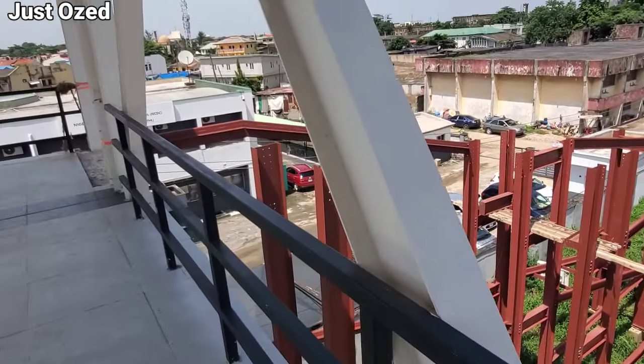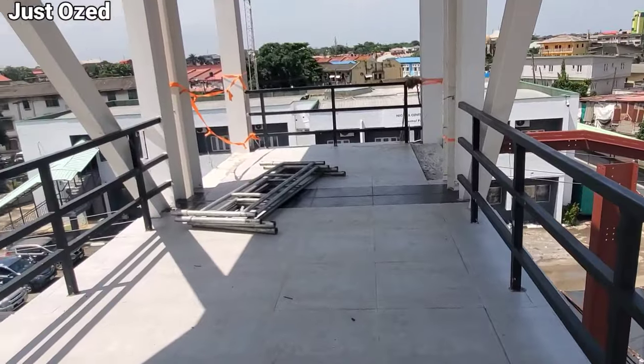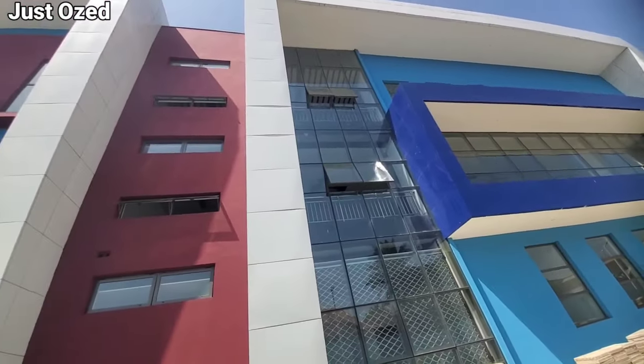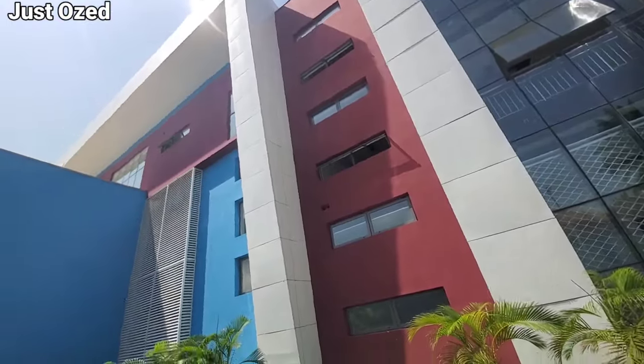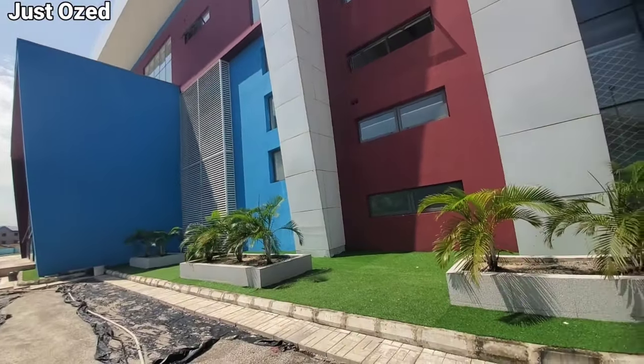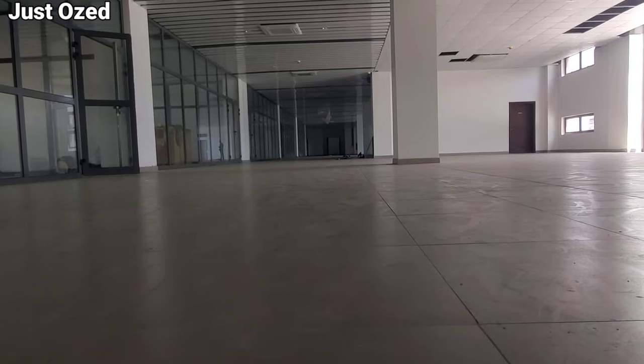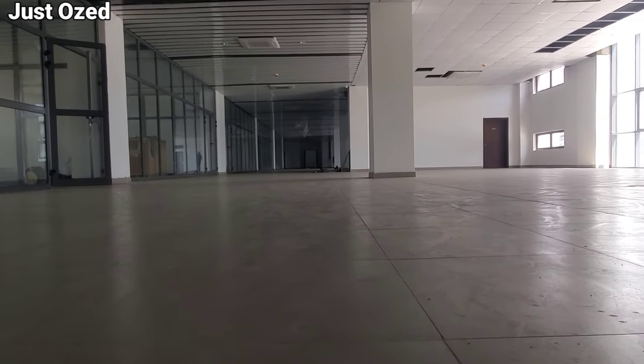So we're going inside to see what has changed. All right, so let's go inside and see what the Yaba train station is looking like. Note, out of the 8 stations on the Lagos Red Line, Yaba and Agbado are the stations that are still under construction. Although, this place has gone far compared to Agbado. So we're going inside again to see what has changed.